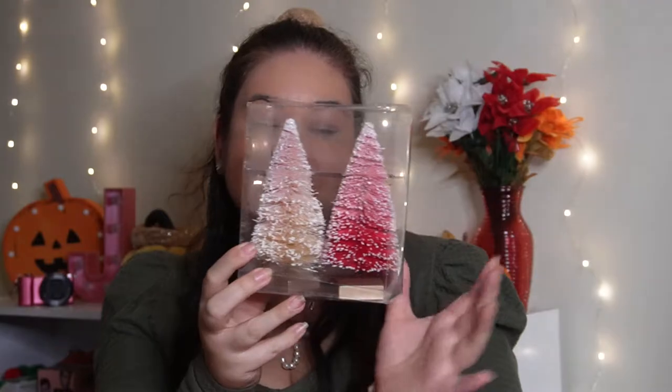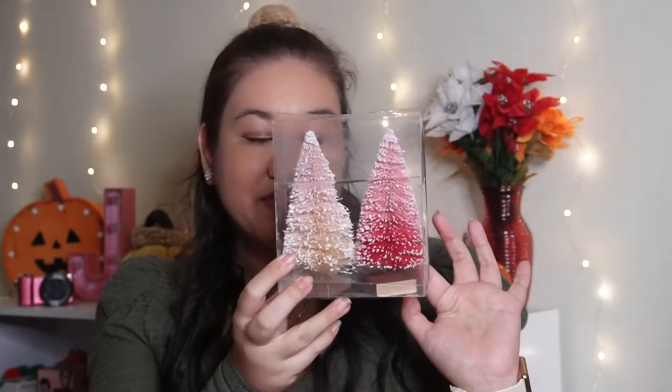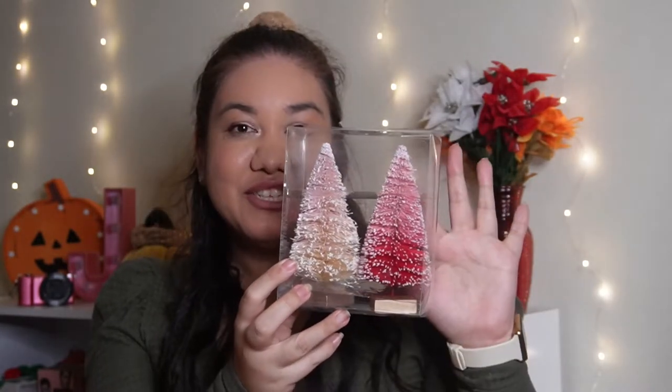I got a 2-pack. This one goes from like a dark red to like a hot pink to a blush pink, which I love that. And then this one's just a cream and blush pink. I can't wait to put these behind me because I think they'll just look so cute. I haven't bought like bottle brush trees before and I see them all over Pinterest. So I got me 2 of these and I got 3 ornaments.